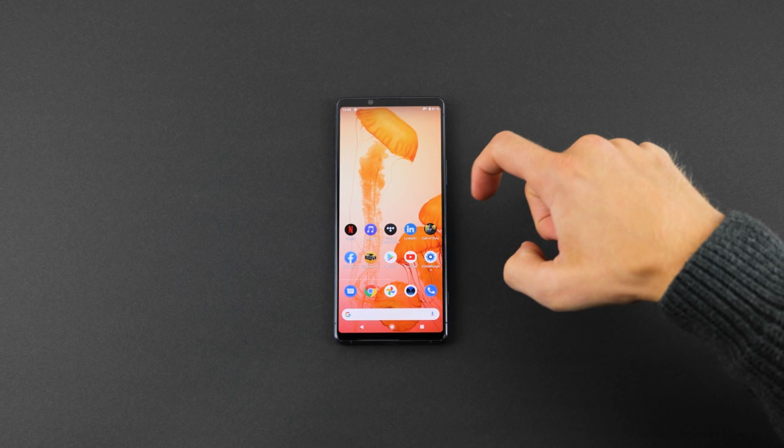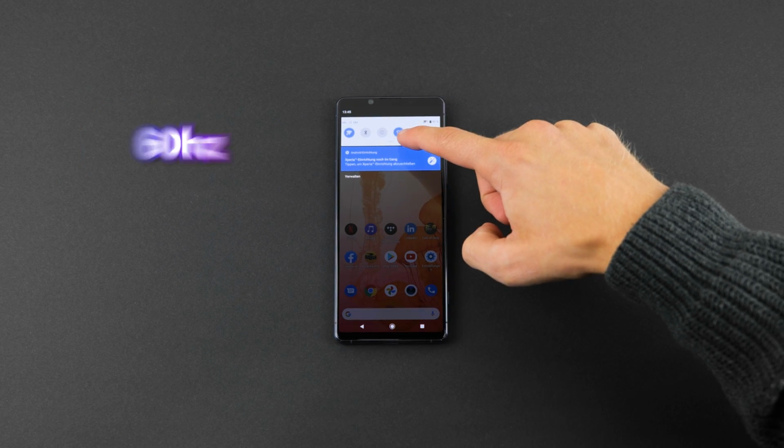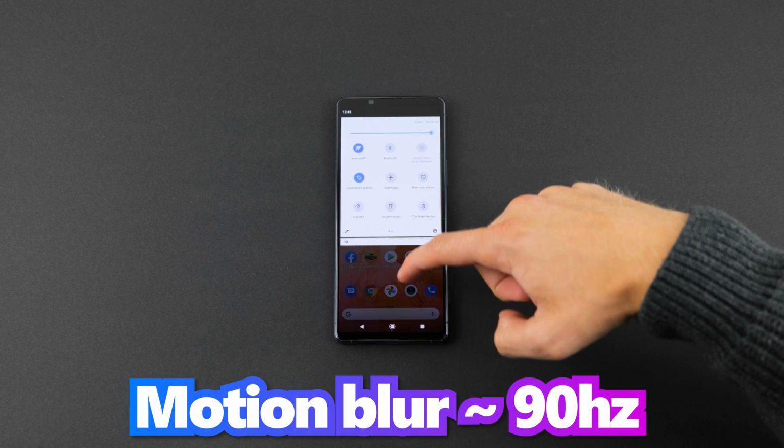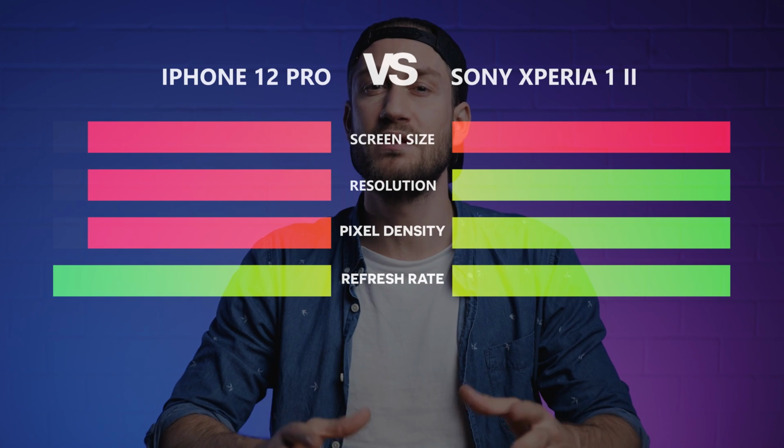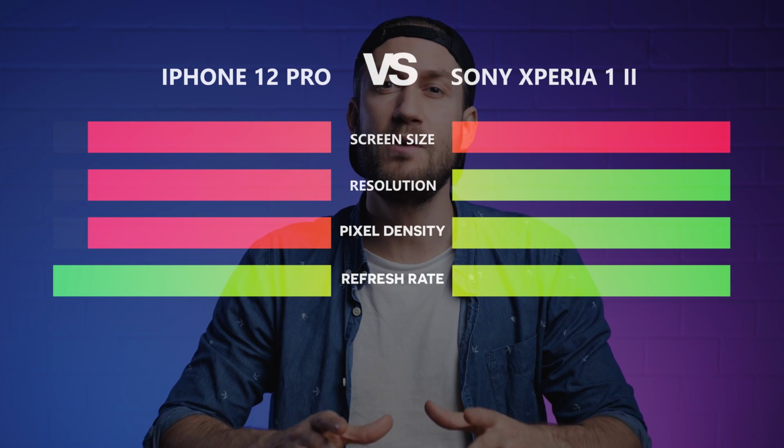The screen only has a 60Hz refresh rate, but it uses motion blur which creates the look and feel of a 90Hz display. Sony Xperia's 1 Mark II still has one of the best displays on the market so far. Apple's iPhone has a very solid screen, but there's no chance for the iPhone display to win in this comparison. So the first win goes to the Xperia 1 Mark II.